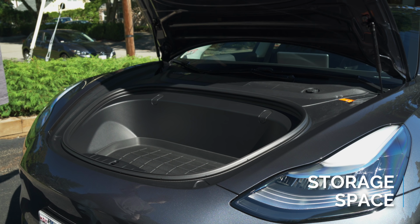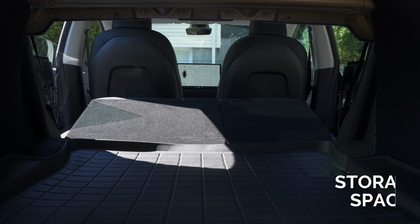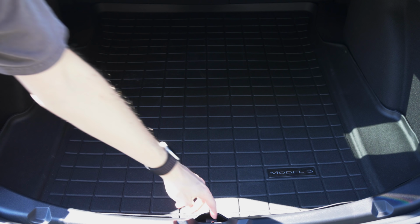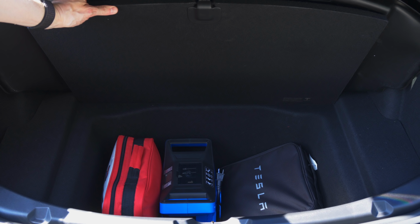Storage space. I mean, come on. Just look at how much storage space you have in this thing. I went from a Ford Fusion Energi, which had what I would call a toy trunk compared to this, or compared to any car, actually. There's even trunk space in the trunk space. It's the Russian nesting doll of trunks.